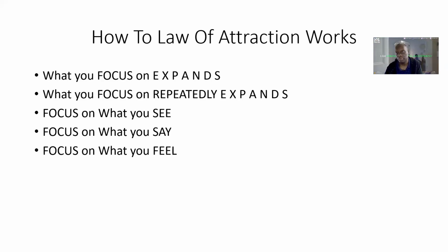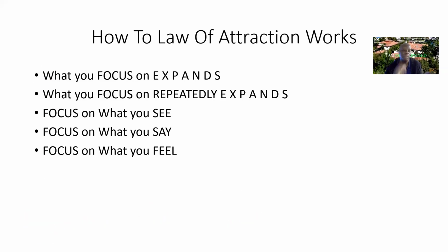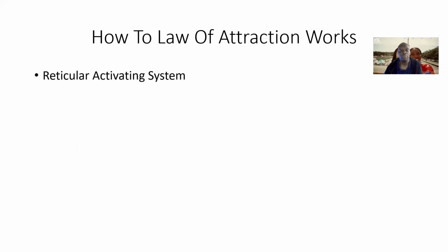What you feel. How you're feeling on a day-to-day basis is also what determines how the law of attraction works for you. If you are feeling wealthy, you set your feelings and your vibrations in a certain way. You vibrate in a way that attracts wealth. If you expose yourself to a lot of terrifying, fearful things, you set your vibration in a spirit of fear, and you attract things like that to you.